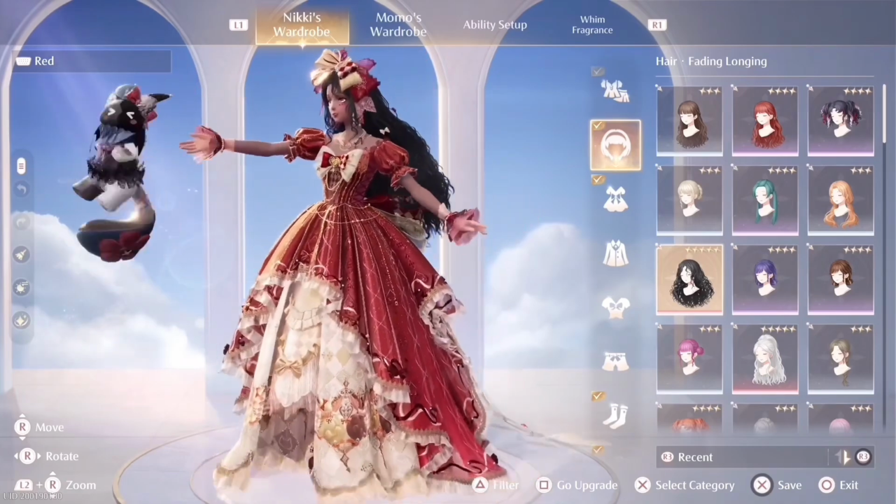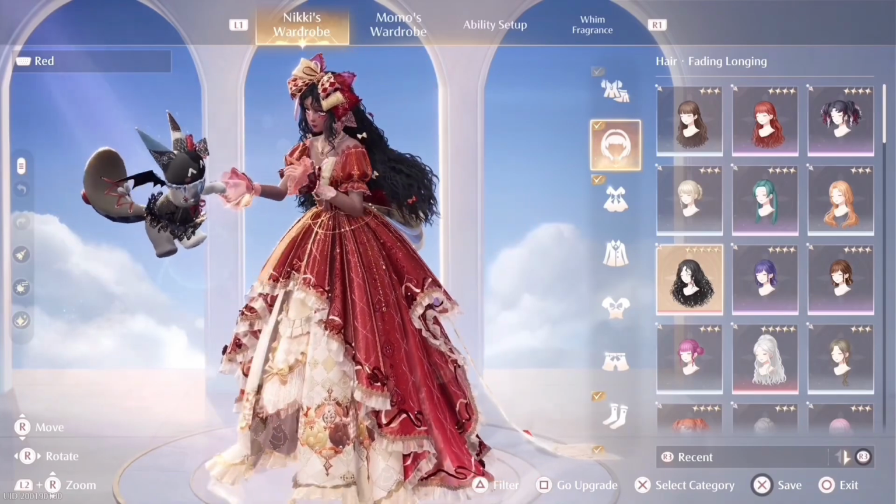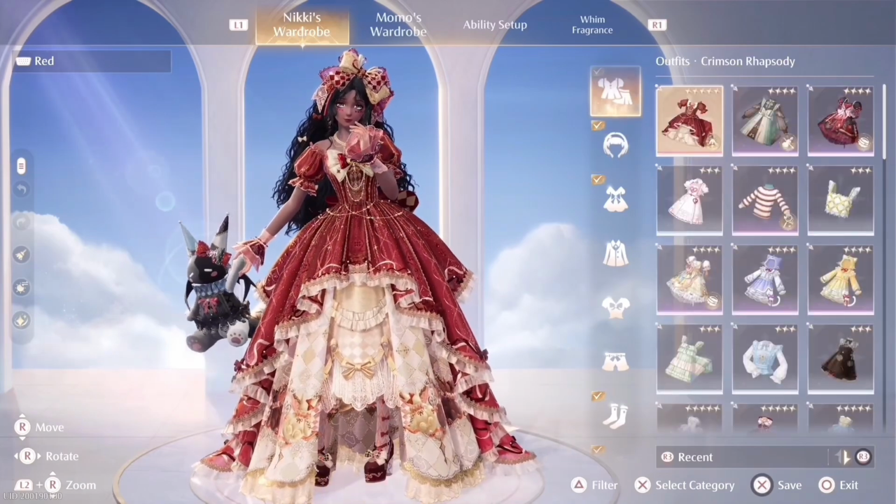So for today, I'll be showcasing the suit Crimson Rhapsody. I'm happy to own this suit and I think it's really pretty.